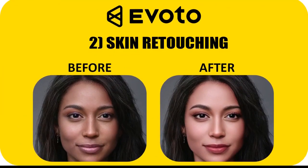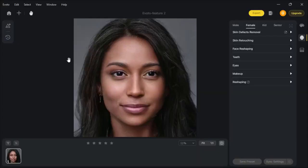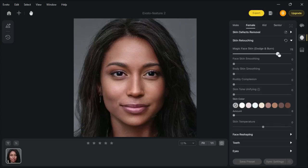Skin retouching. So I have this image. Go to Skin Retouching and play with slides. Amazing result. This is what AI can do.